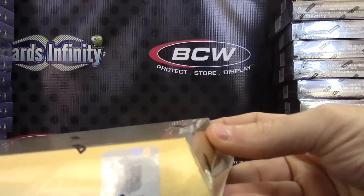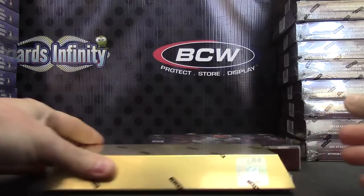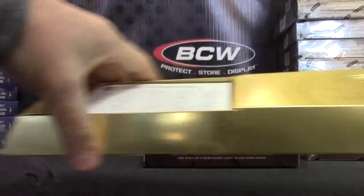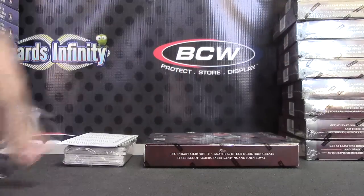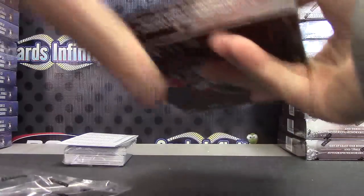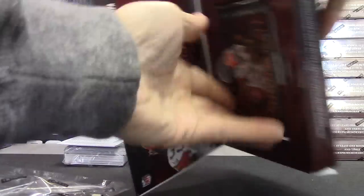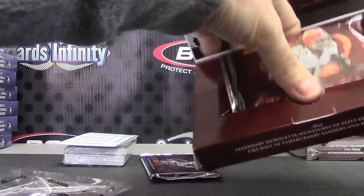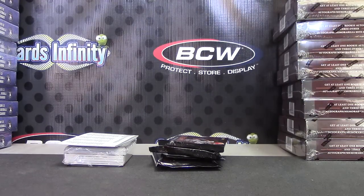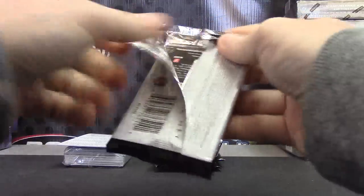And there we go, 00 for gold standard. Here we go, Demu. Oh, this way. Alrighty, 2012 Crown.